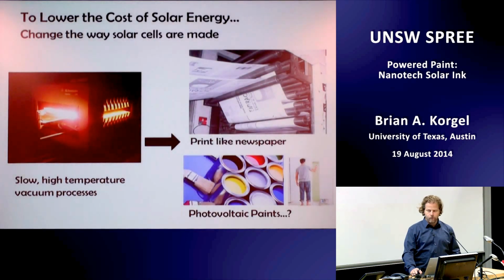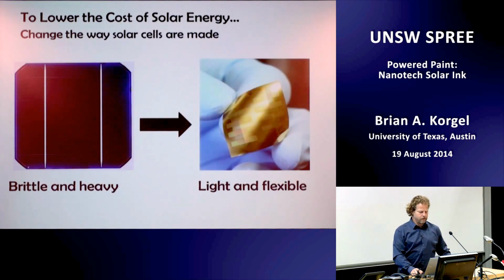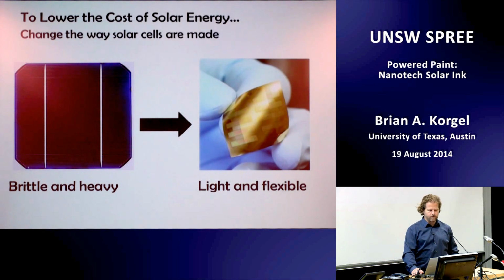Okay, so what we're really thinking about, the philosophy I guess I have in my group, is thinking about changing the way solar panels are made. So can you print solar panels like you do newspaper? Can you make paints that you paint on the wall that can work as a photovoltaic? Okay, can you make solar cells that are plastic, lightweight, and flexible?